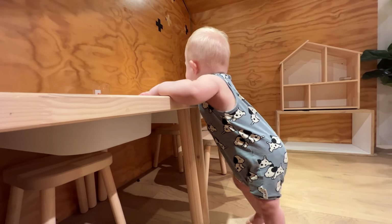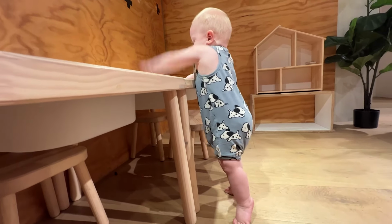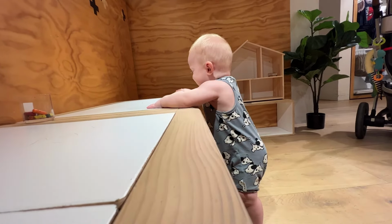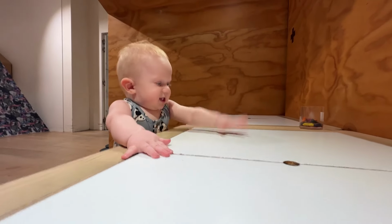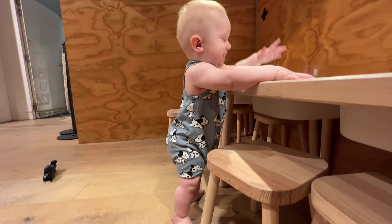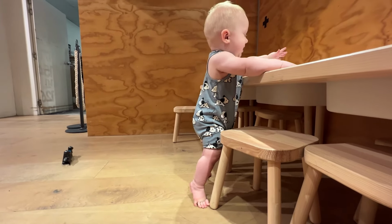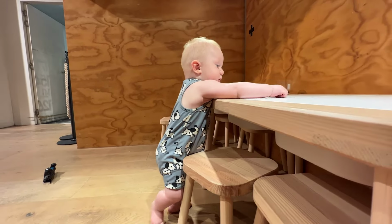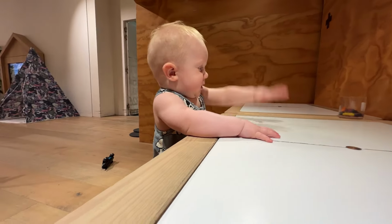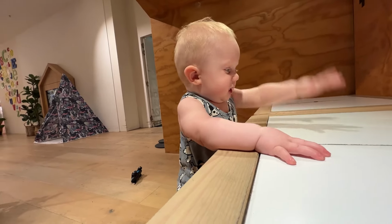What a big noise you're making! Big noise! What a big boy! This is exciting, coming somewhere different, isn't it? Exciting.